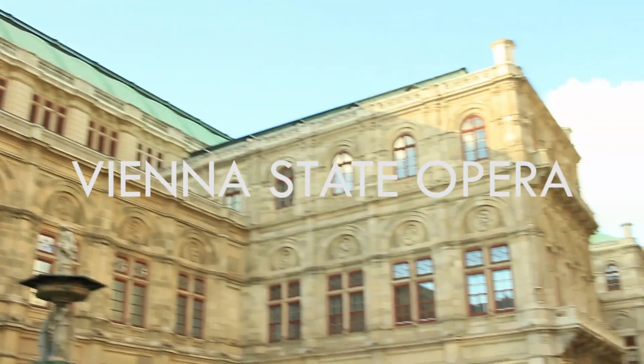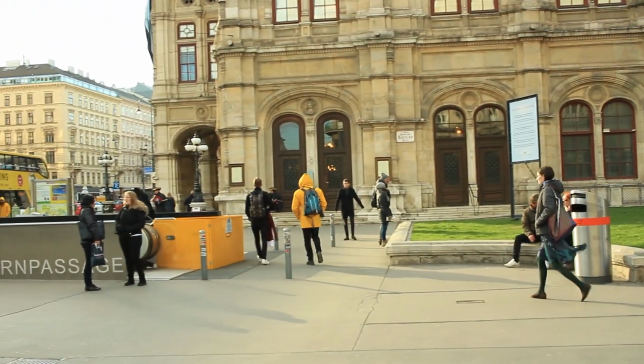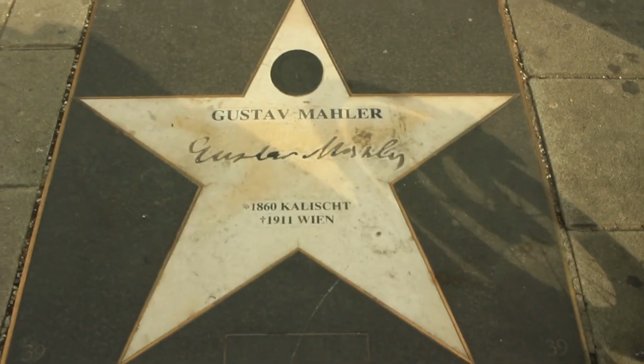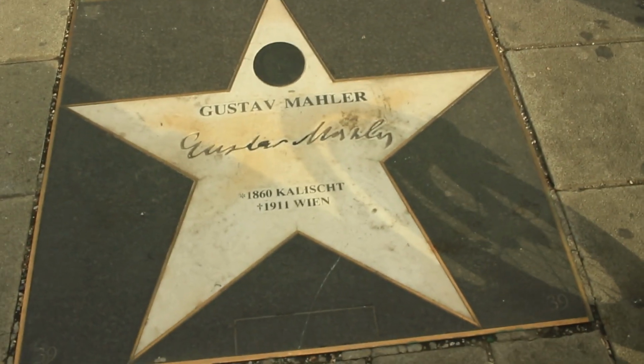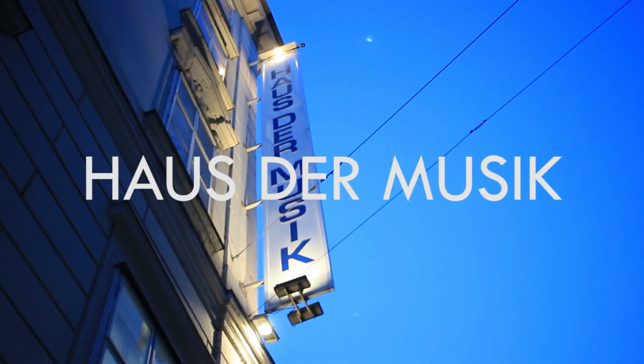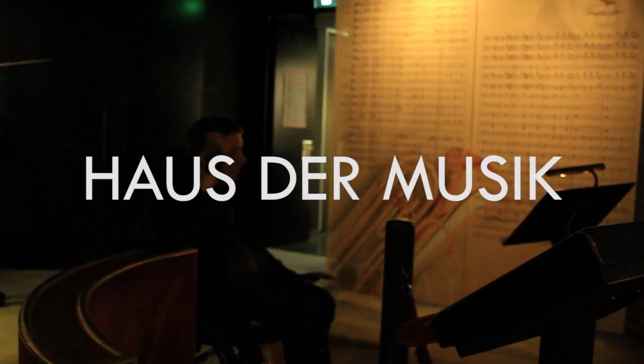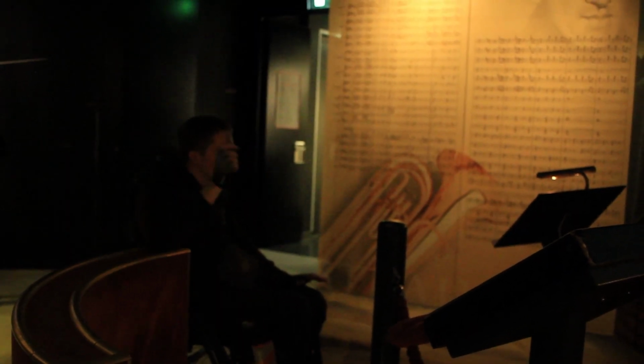We looked around the city, checking out some of the sights such as the Opera Building as we made our way towards the House of Music Museum. It's like the Vienna version of the Hollywood Walk of Fame. Neither of us are normally into museums, but we enjoyed this one because it was very interactive and you can't go to Vienna without doing something music related.